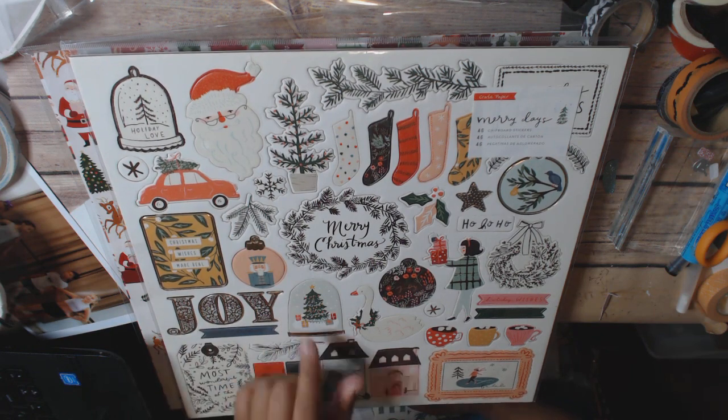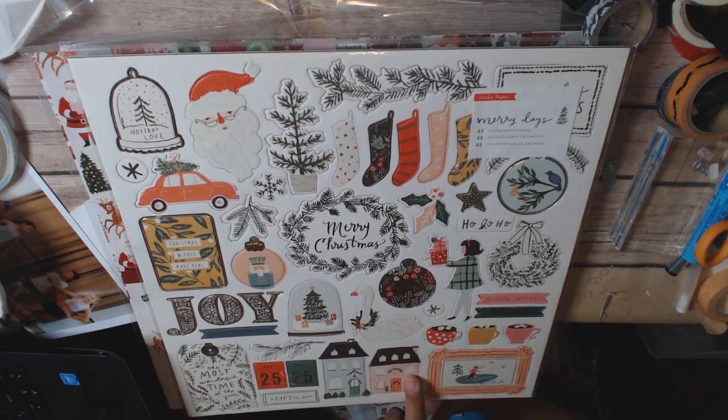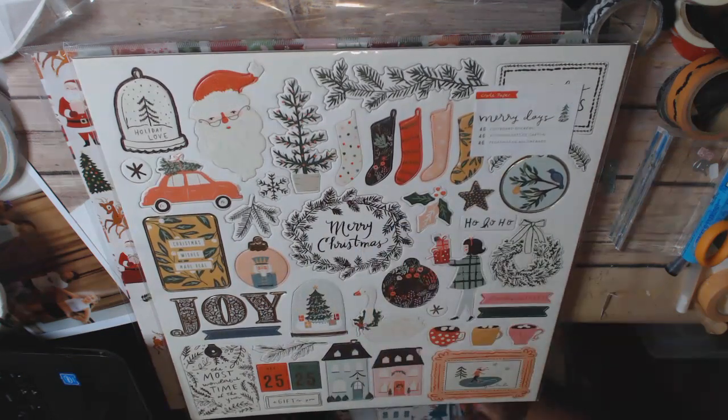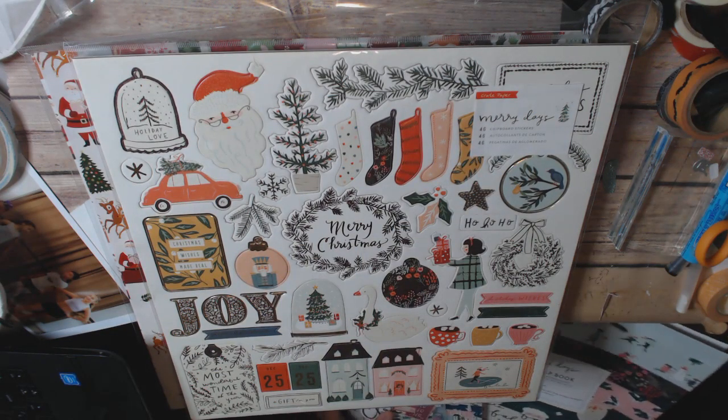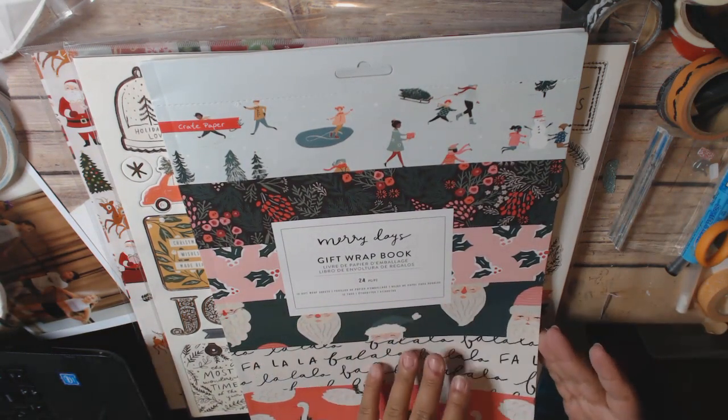And I love the joy, the houses. It's got these 25. So those are really cool. The hot cocoa cups and the stockings. It's really, really cute. I bought, this is all from Tupelo, the Merry Days gift wrap book.